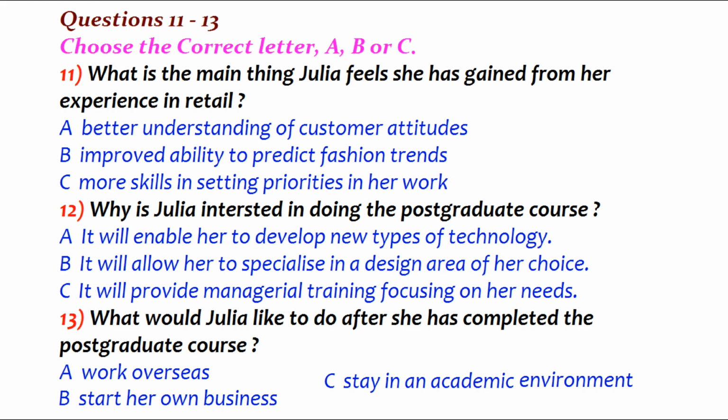Right. And so what's made you decide to do a postgraduate course now? Well, while I enjoyed working at Fashion Now, and I learned a lot there, I felt the way forward would have been to develop my managerial skills, rather than my skills in fashion design, and I'm not sure that's what I want to do.